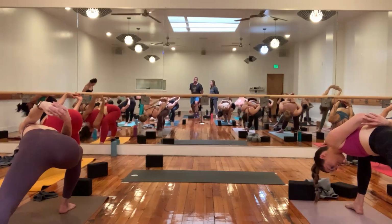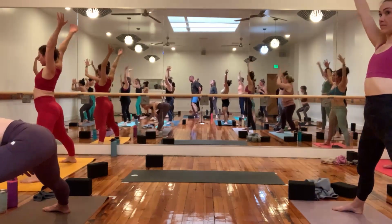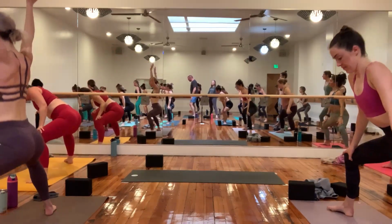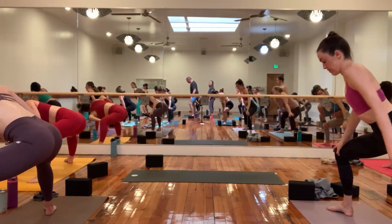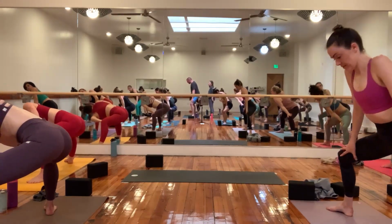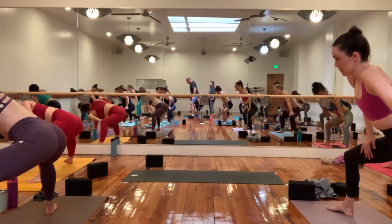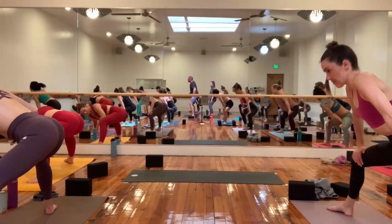Star pose. Nice job, y'all. Horse pose. Take your hands to your thighs. Feel free to hinge forward and just start to paw yourself. So push down one hand at a time. You can paw the quads. You can paw the hip creases. Just feel into the body there. The more you create traction down, the more the side bodies will ignite.